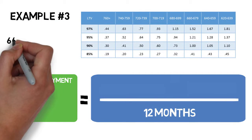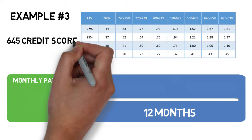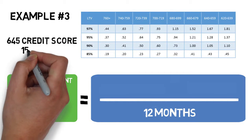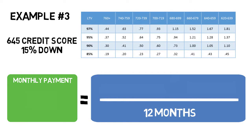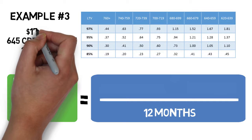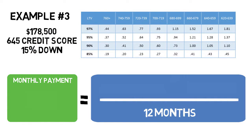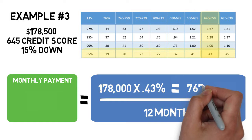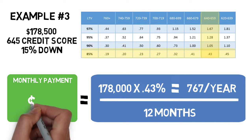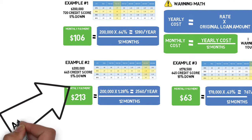The other thing that affects those costs is your down payment. Let's say you have a lot saved up, but you still have that 645 credit score. Let's make a 15% down payment instead of a 5. Your loan amount will change because you paid more up front, but that also lowers that mortgage insurance rate a lot. So, at the 645 score, with that down payment, your yearly cost would be $767, which means it's only $63 a month.